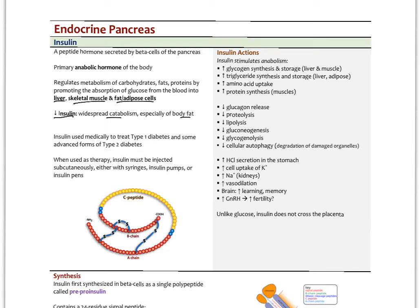So if we look at the actions of insulin, in terms of carbohydrates, it's stimulating glycogen storage, synthesis and storage in the liver and in muscle. It's stimulating triglyceride storage, synthesis and storage in the liver and adipose tissue. It's stimulating amino acid uptake into tissues. It's stimulating protein synthesis in muscles. So these are all anabolic. Decreasing glycogen release, decreasing proteolysis, which is the breakdown of proteins, decreasing the breakdown of fat, lipolysis, decreasing the production of new glucose, gluconeogenesis, and decreasing the breakdown of glycogen, glycogenolysis.